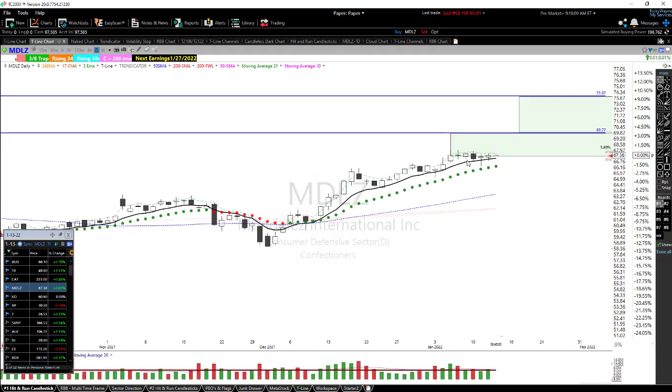MDLZ is another one setting up. We've got a nice little pop out of the box here, looking at 69.70, 73.80 up here as targets. And you can see how this one has been working out. Low to a high, higher low, high, higher low, higher high, and so on and so on. That's exactly what we're looking for. The beautiful, beautiful T-line run.